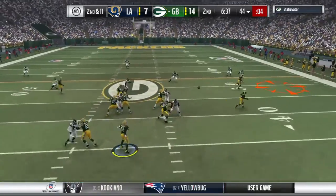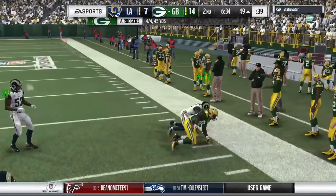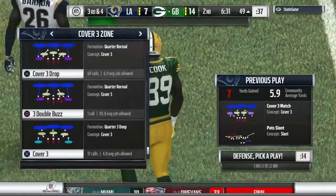On second down, here's Rodgers. And complete right side to Cook. The reception good for 7. It's third down. And there's a completion to the tight end.